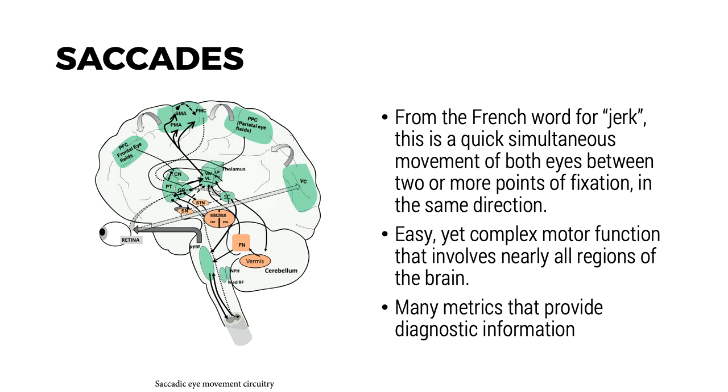Here are the pathways associated with making a saccade. A saccade may be a term you haven't heard before. Saccade comes from the French word for jerk. This is a jerk eye movement. So basically, when you're fixating on one point and you move your eyes to fixate on a new point, that's a saccade. It's a fast eye movement from one point to another. It's an easy yet very complex motor function that involves nearly every region of your brain. Parietal lobe, frontal lobe, occipital lobe, temporal lobe, cerebellum, brainstem. The entire brain is involved in these fast eye movements.